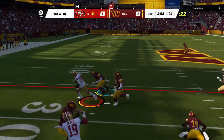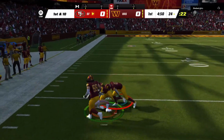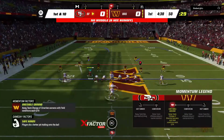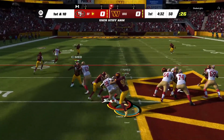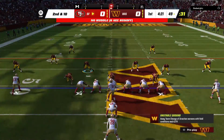Start out on the ground with Coleman. Oh, he's got a little daylight. And he'll be taken down, but not before they reach the 50. Right back to Coleman here on first down. No gain on the play there, second down.